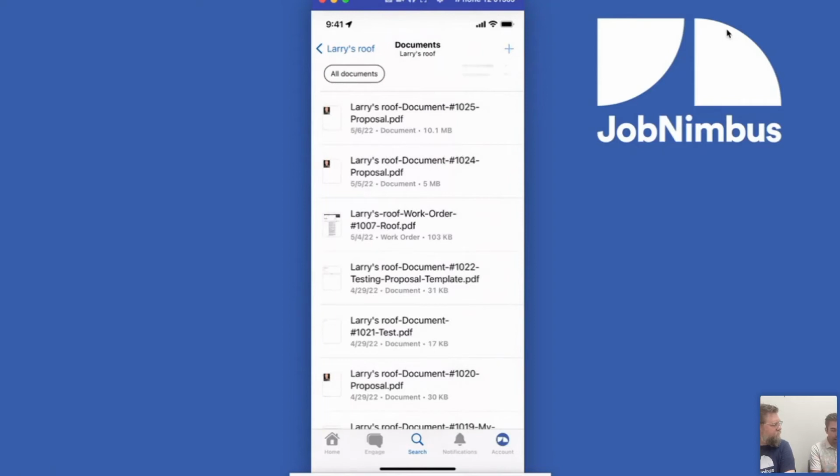When I click on the add icon, I have three options. I can create a new document from a template that I've created on web. I can choose from a file in my Files app, which is really just, for an iOS device, when you download something on your phone, it will go to your Files app. And then the last one is scanning a document. We're hearing some great feedback on our scanning feature, that it's saving people tons of time.